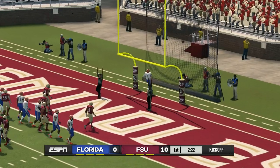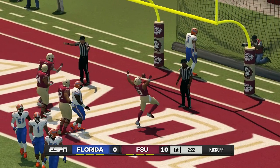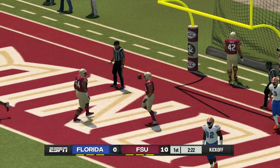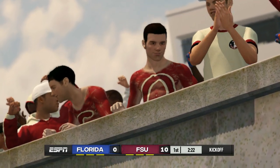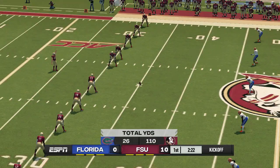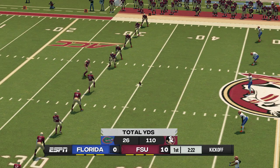And he adds the extra point. A 10-play, 45-yard drive. And the result, 7 points. Brad, I thought the offense did a really nice job of mixing up the play calling on that drive. I thought the defense was on its heels most of the drive because of the versatility of the offense.